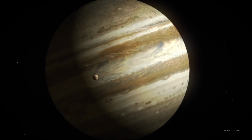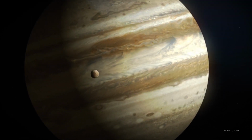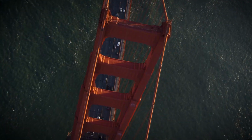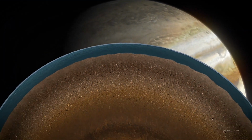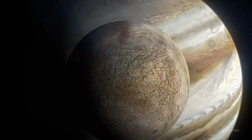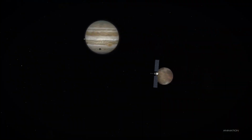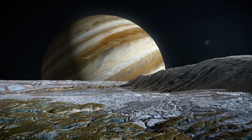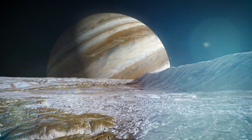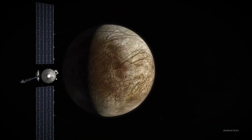The most exciting thing about Europa can be summarized in one word: water. Now think about all the water on Earth and double that. That's what we think is on Europa. We need to go there to explore it, to understand, is this place a habitable environment that could potentially support life? Getting close to Europa is a huge challenge.